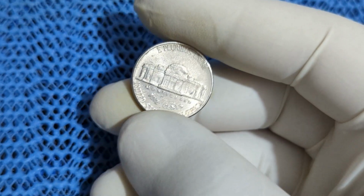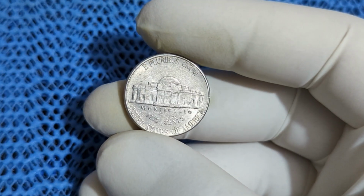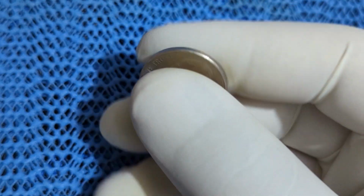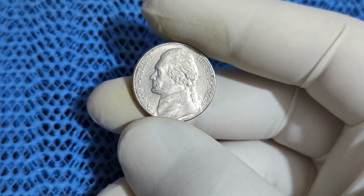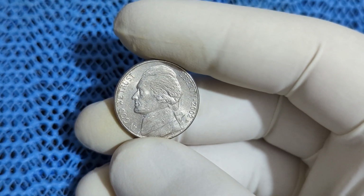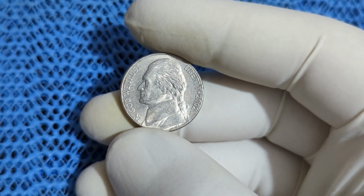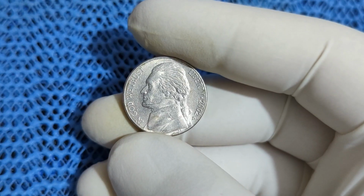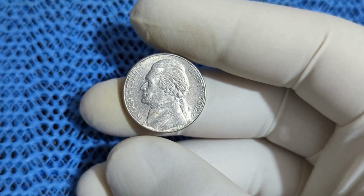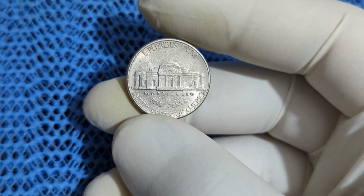To wrap things up, the 2002D Jefferson nickel may seem like a common coin, but it holds an enduring place in American numismatics. Its high mintage ensures availability for collectors at all levels, while subtle varieties and high-grade specimens create pockets of rarity and value. As of 2025, this coin offers both an accessible entry point for beginners and a rewarding treasure hunt for advanced collectors. Whether you're hunting for a full steps nickel, a mint error, or simply looking to build a complete Jefferson nickel set, the 2002D continues to be a coin worth your attention.